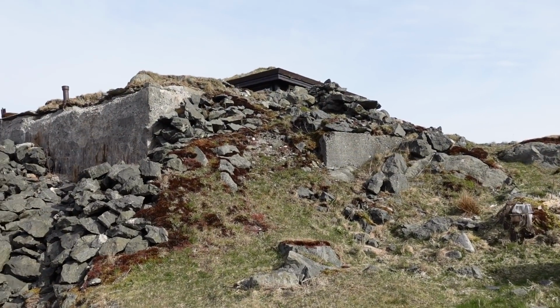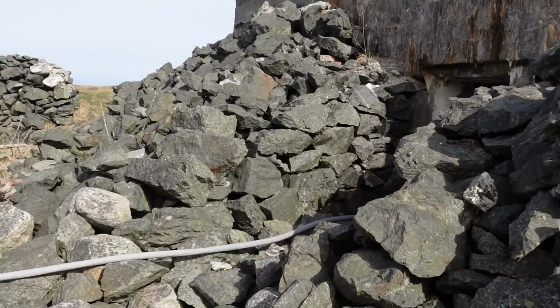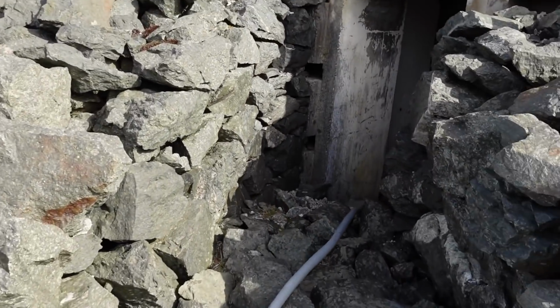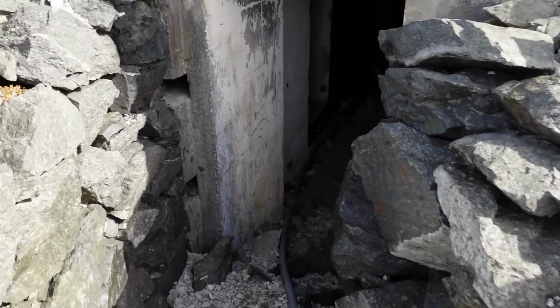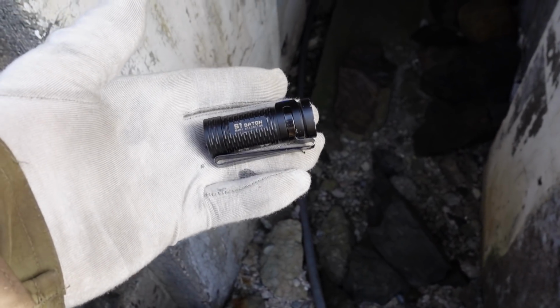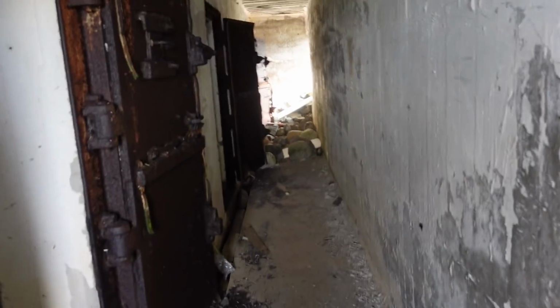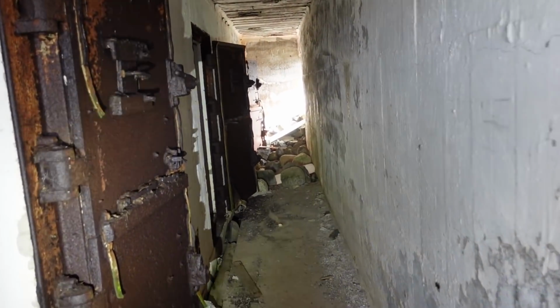The last structure that is here actually seems to be a bunker. Then we have, let's see, yeah, it's a bunker, it's a Regelbau. And let me see, I do have a tiny little flashlight, give me a second. I carry this sometimes. It's an Olight S1 Baton, a micro flashlight, works very well actually. Saved me many times. Wow, is it a 3-room underground bunker?